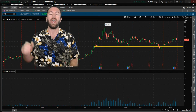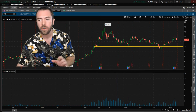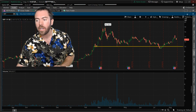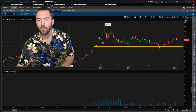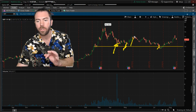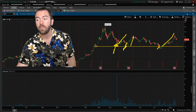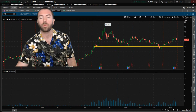But here we are, every time we trade at $10, okay, this is very, very important. Every time we trade at $10, right on that green line, look what happens. Here we trade, bounce. Here we trade, bounce. Here we trade, bounce. So we trade it 3 times, and what do we do? We bounce higher, and then recently we bounced higher. In fact, we bounced about 40% higher.